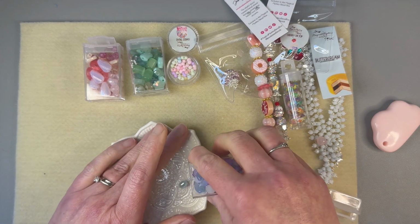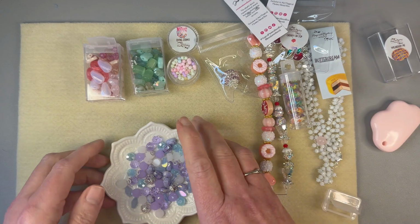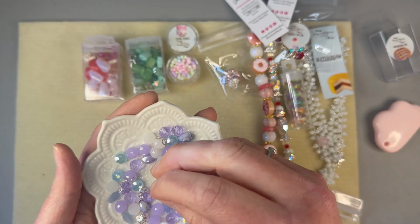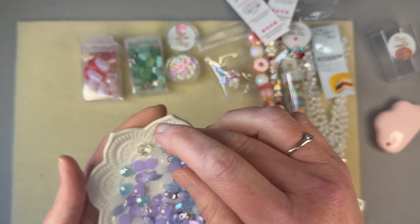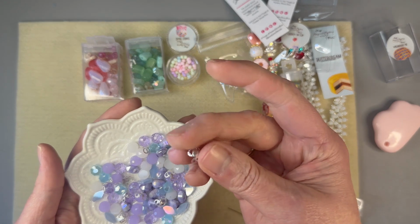Oh, I think I might like this one. This one has blues and purples in it. So let's take a peek and see what we have. We have some bead caps in silver, and they're like on the bead. There we go. And these are nice rounded bead caps.